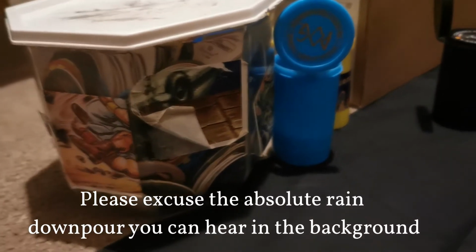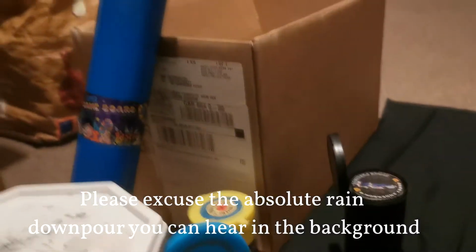Now, as you can see, I have a tub and several tubes full of this stuff that I literally haven't looked at since I was, again, probably about 10 years old. So I have no idea what's in there. I do remember having a POG maker or a milk cap maker, whatever you call them, where you can make your own. So there's probably some weird stuff in there. Excuse the rain, it is very loud.